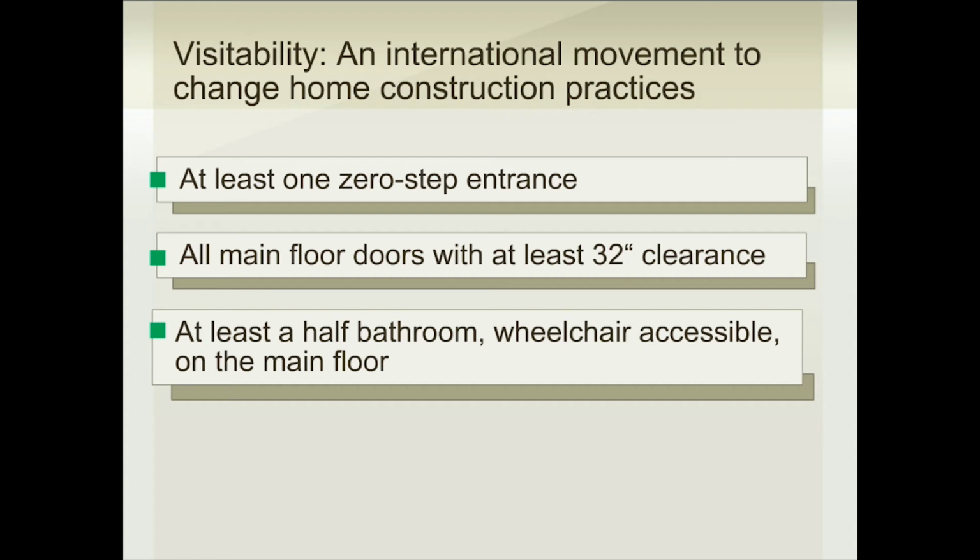If you're familiar with this term, visitability, let me remind you of the international movement. It wasn't just a movement started in the U.S., and it has caught hold in a lot of countries a lot faster than here in the U.S. But it's taking three of the universal design components and calling it visitability, the ability for your home to have features so that someone in a wheelchair could come and visit you.